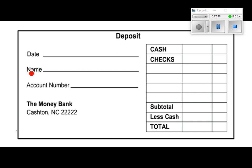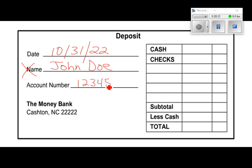A deposit slip, this is more what we were talking about today. This is what a deposit slip looks like. If you go to the bank, you're gonna have a deposit slip, put the date, the name, whatever your name is. A lot of them don't even have a name on it. They don't care about your name. All they wanna know is your account number, whatever the account number is that you're trying to deposit money into.